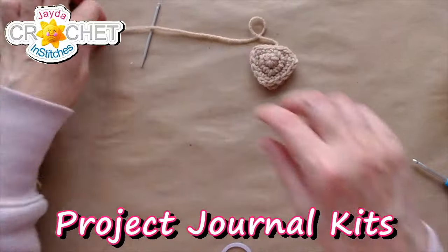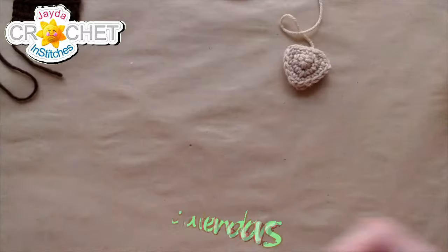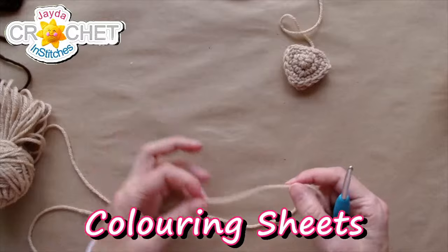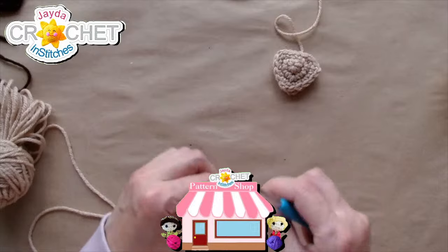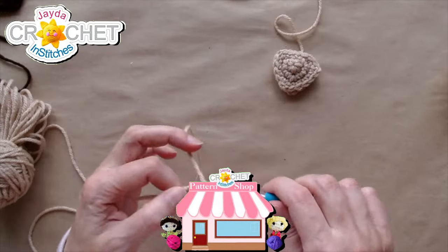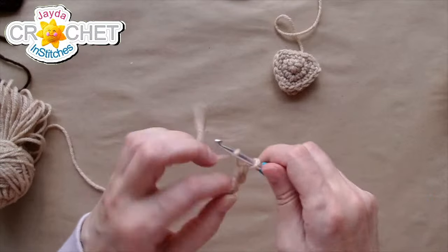So that's his head done, and now I'm going to whip up two body pieces. Both body pieces are identical. They are based on the gingerbread man, but because I'm not building them directly onto the headpiece, unlike the gingerbread man, I'm just sort of starting them from the neck, so to speak. So slip knot on hook, chain five to begin, and skip the first chain from the hook, half double crochet in each of the remaining chains.